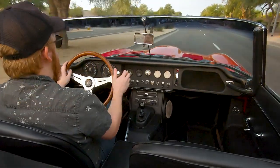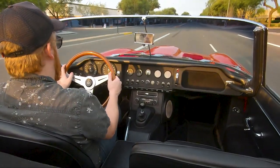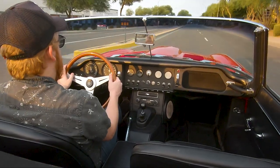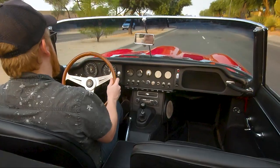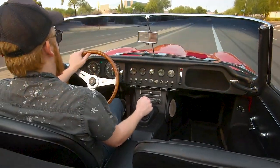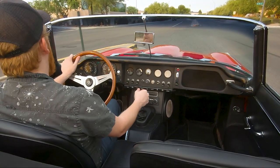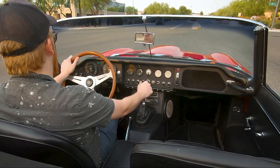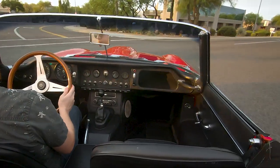Interior in general, dash, all that, wonderful condition. All the switches, lights, all that stuff works well. Gauge cluster, everything like that. Again, if you want an E-Type that you can actually take home, throw in your garage and jump in and get on the road anytime you want to without having to worry about it, this is a fantastic example of exactly that.